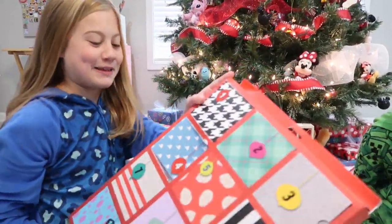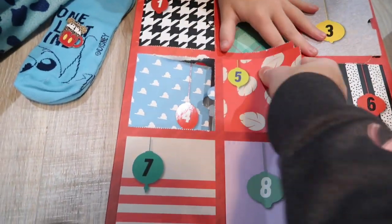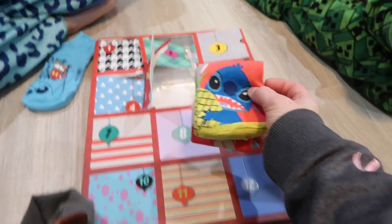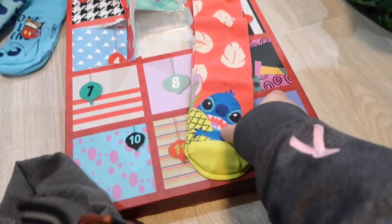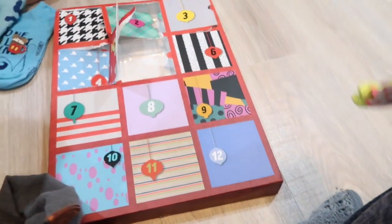I think these are going to be Stitch socks. I think we've got Stitch socks on day 5. Stitch, or Lilo's. I would just pull it. You're good. Stitch. Kate's gonna want them. Those are so cute. I love those. These socks are amazing this year.